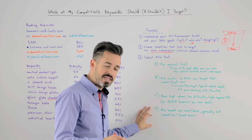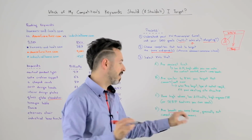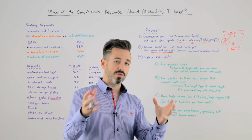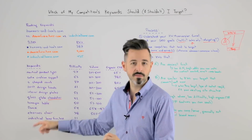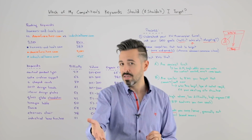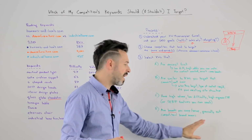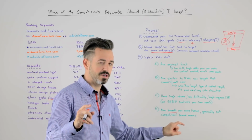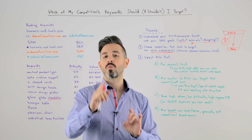And then last but not least, I would urge you to go after brands when you carry and serve them, but not when you don't, right? So if this Ecorns chair is something that your furniture store, right, that Hammers and Heels actually carries, great, but if it's something that's exclusive to Dania, I wouldn't go after it. And I would generally not go after competitors' brand names or branded product names, with an exception.